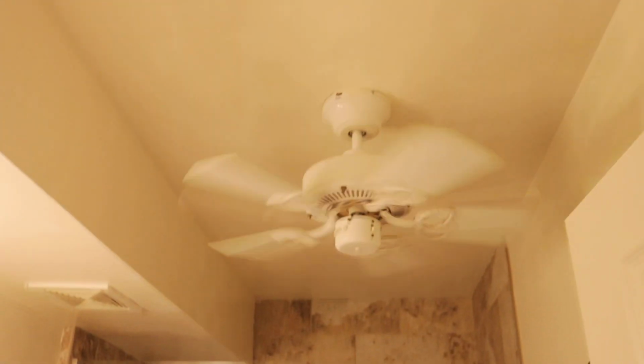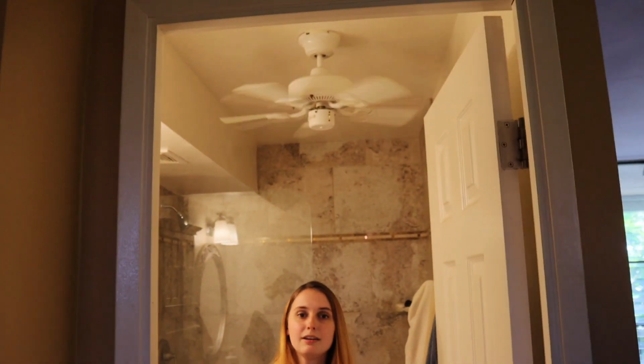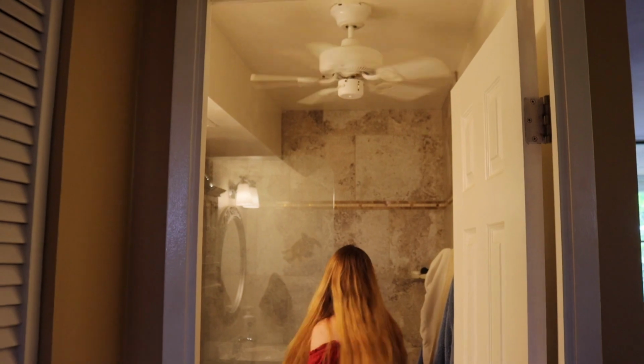This fan stays on all the time. Is it just when you turn on the light or just all the time? No, it's all the time. The fan just stays on. It's a very dedicated fan. Very avid one.